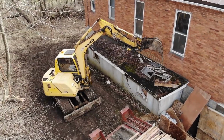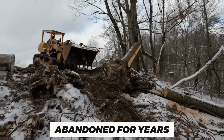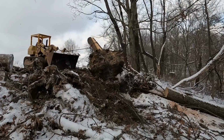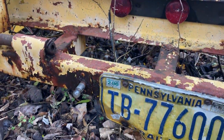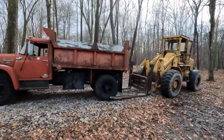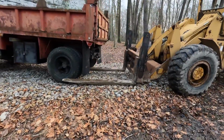It's always fun to watch Matt work on vehicles and machinery that have been abandoned for years, sometimes decades, and get them back to life. His 3-part series where he buys a $500 International 4900 truck abandoned for 2 decades to convert it into a dump truck is pretty impressive. If you haven't seen it yet, check it out as soon as you can.